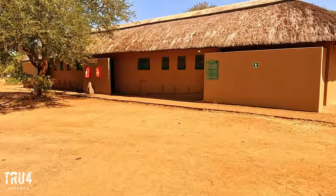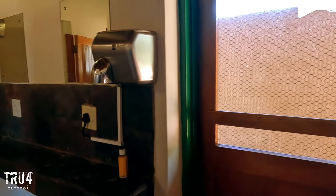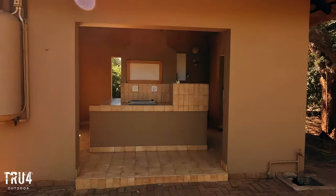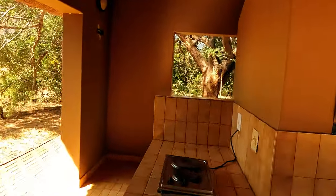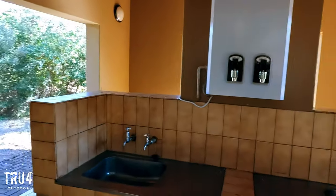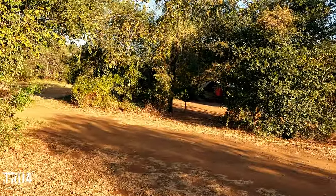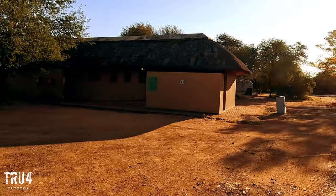The ablution facilities were sufficient and okay, but not in pristine condition. As at the other sites, there are communal kitchens fitted with a two-plate stove and wash-up facilities, a boiler, and some of them had a microwave. There's nothing really more that you needed. The campsites were well positioned, with enough shaded trees, large enough, and made for an overall very good campsite.